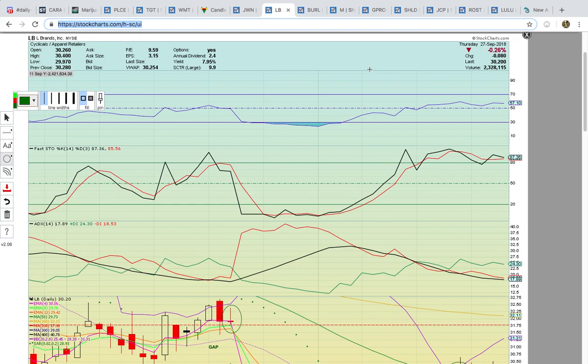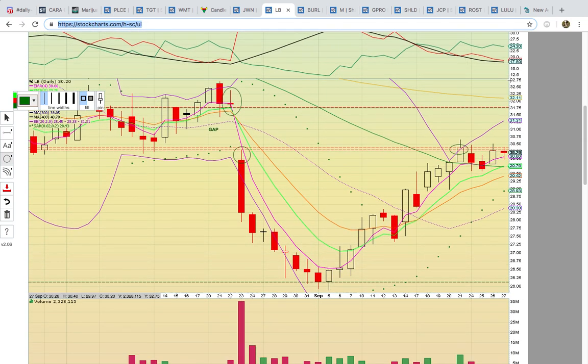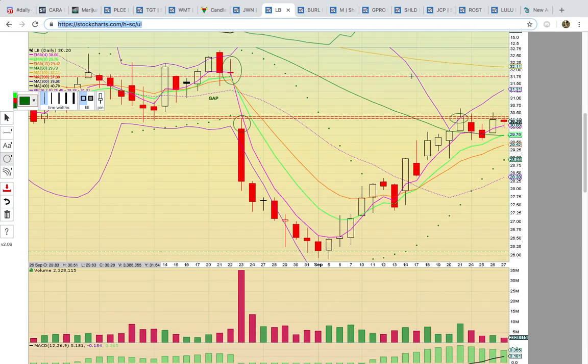Take a look at L Brands. This is trying to push higher. It's hitting the bottom of the gap resistance level. You can see there's a gap down between the 22nd and 23rd of August, and it's hitting the bottom of the gap, this lower red line. Notice how it closed just below that level. The bottom of the gap level is always a tough level to break. You can see all these candles are hitting it.